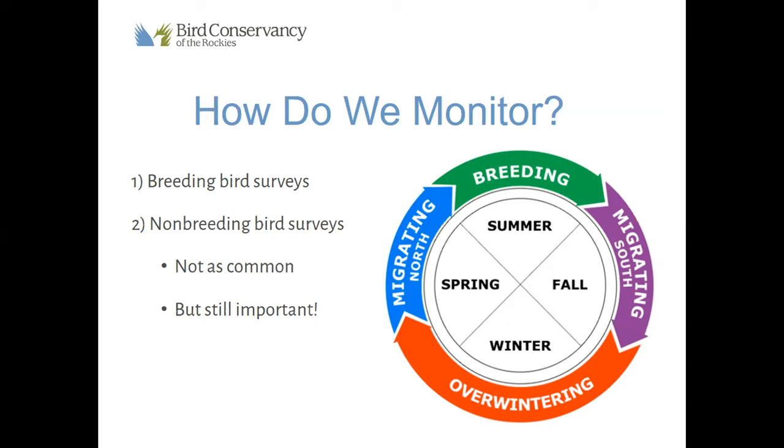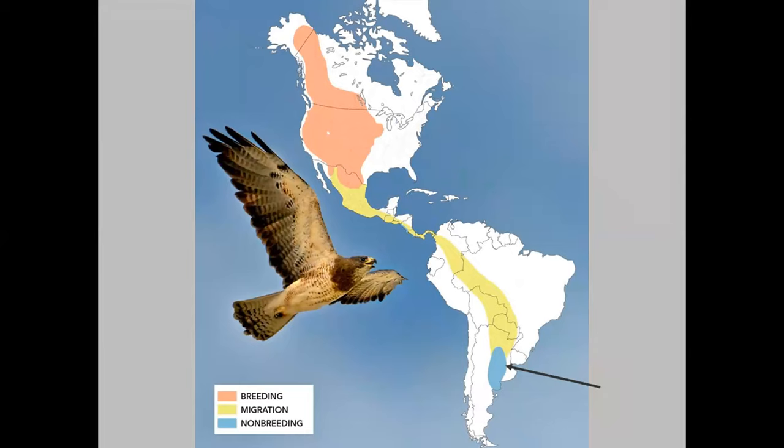For instance, Swainson's hawks migrate up to 7,000 miles, and sometimes more, to reach their non-breeding grounds in Brazil and Argentina, which is shown in blue on the map. Imagine if we only monitored breeding populations of these birds and completely ignored the non-breeding population in South America. We might see population declines during the breeding season that were a result of habitat loss or pesticide use on their wintering grounds in South America. But if we're not monitoring their non-breeding populations, we would completely miss that and we wouldn't know how best to protect the species from declining.